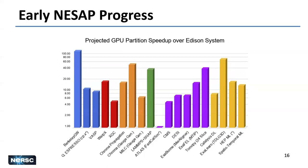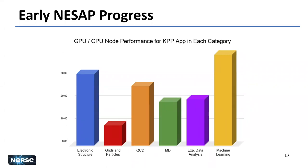There's a challenging code here, for example Atlas, that is currently at one, where they're projecting actually worse performance on the GPUs than the CPUs, but that's actively being tackled. If we look at the different categories, we essentially have six different types of applications in NESAP, and if we compare their projected GPU to CPU node performance on Perlmutter, we have this plot here. We can see there's a significant performance increase projected for the GPU nodes over the CPU nodes for at least a representative app in each one of the categories.